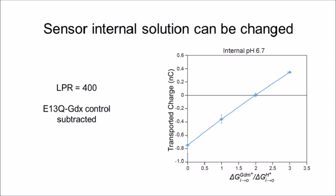So one thing that's a limitation of the traditional transport assays using our traditional reversal potential assays is oftentimes, because of how time-consuming and technically difficult the experiments are, they're only performed under one experimental condition. So either one internal ion concentration and one internal substrate concentration. But this demonstrates that using this SSM assay, we can actually do this at multiple concentrations and test multiple conditions.